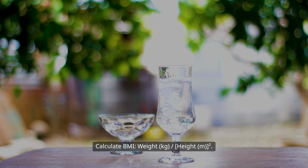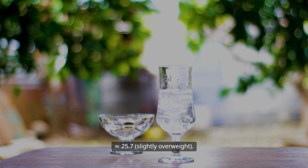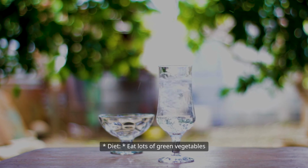Calculate BMI: weight in kg divided by height in meters squared. Example. A person weighing 70 kilos and 1.65 meters tall has a BMI equal to 70 divided by 1.65 squared, which is 25.7, slightly overweight.